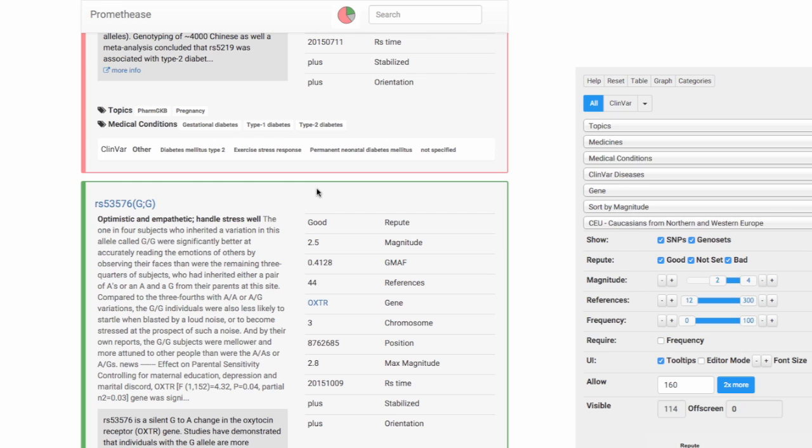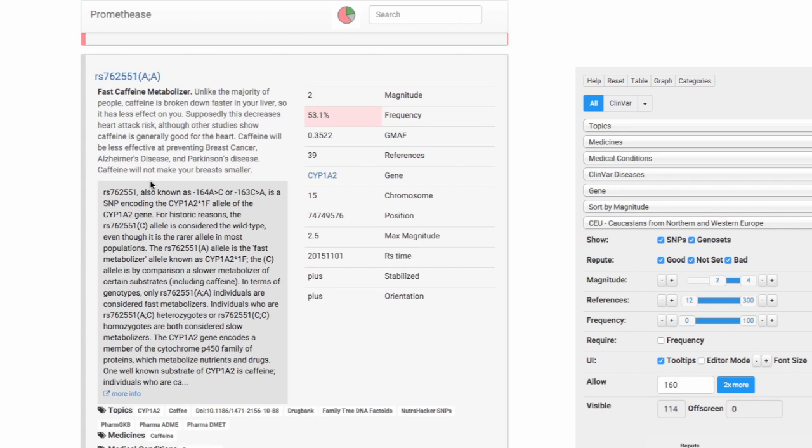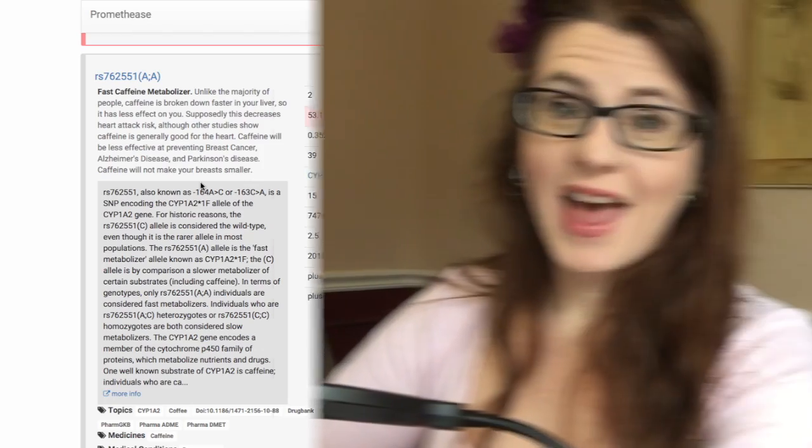You can also learn things that are not physical, but mental and attitude related. This was a study on optimism and empathy. So again, it ain't all about panic mode and scary diseases. You can find other little interesting tidbits of information, including this gem that caffeine will not make your breasts smaller. Learning is fun. And that's it for my Promethease overview.